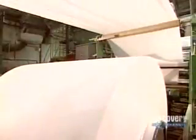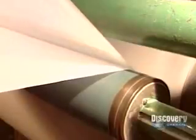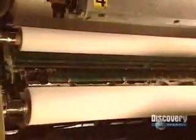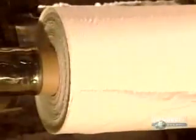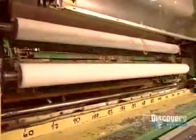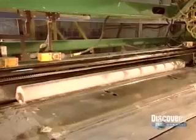There, 2 giant spools of paper feed what's called the winding machine. The 2 sheets come together to form a 2-ply toilet paper. The paper then winds onto a cardboard tube, creating a super wide roll of toilet paper. When the roll is full, a blade automatically cuts the paper, and winding resumes on the next tube. The machine automatically seals the end of the roll with glue to prevent unraveling.